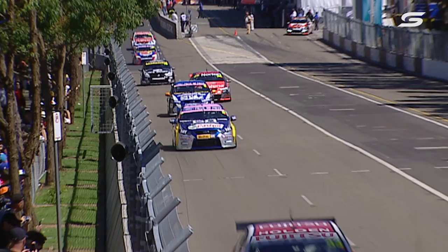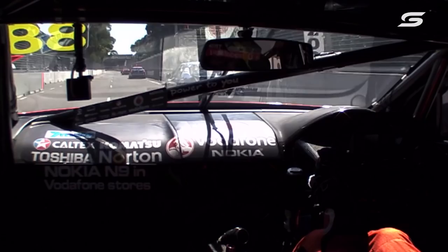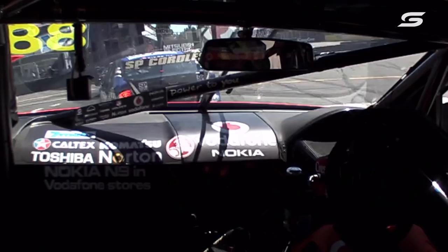250 kilometres an hour on approach down to turn one. By the way, Craig Lowndes has dropped a position. Young Tander has got past him, so Lowndes goes back to 11. Tander up to 10. Let's ride with Whincup. This is the run to turn two. It's going to be very hard to do anything about getting up the inside there because it narrows up big time.